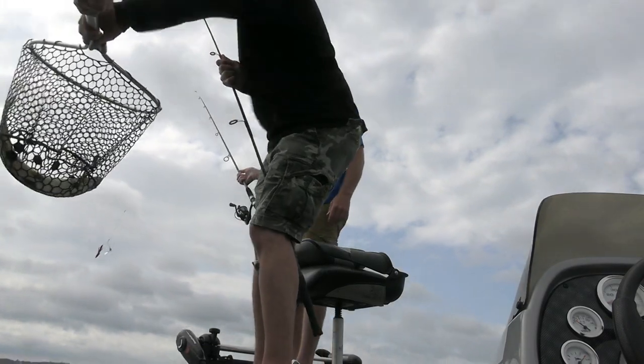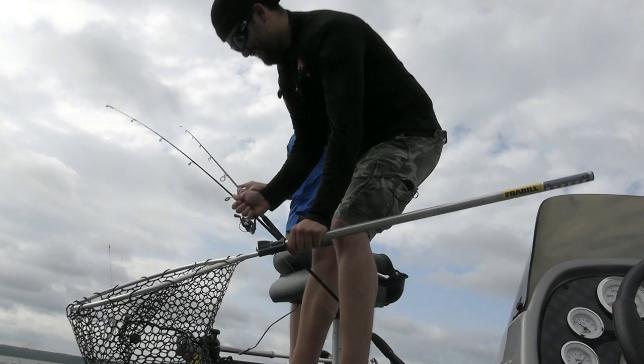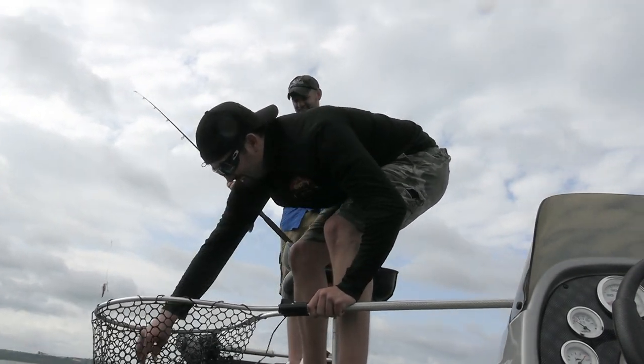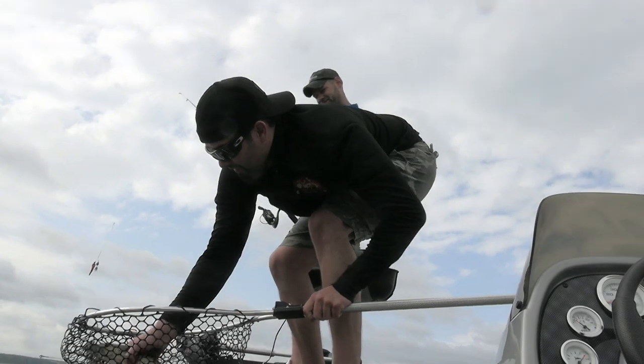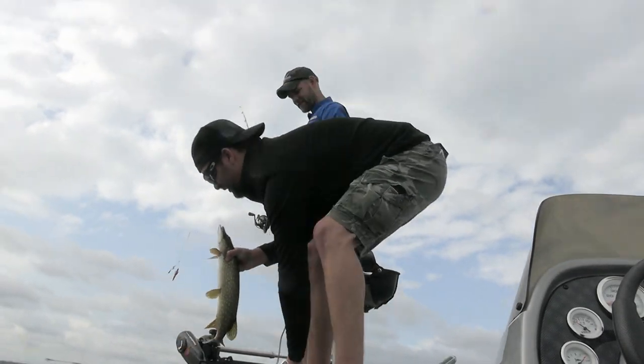Nice pike! Oh, yeah! Dude, I just dropped my pole. You say nice pike, I'm dropping my pole. It's decent. I missed him on the first group. Heck yeah, dude. Let's measure that bad boy. That's going on this side. You just gonna do a side measure?